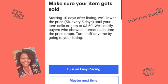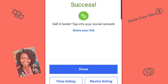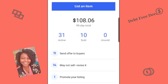After you list the item, eBay offers you the opportunity to put easy pricing on this item. I'm going to say maybe next time. And then success, the item is listed.